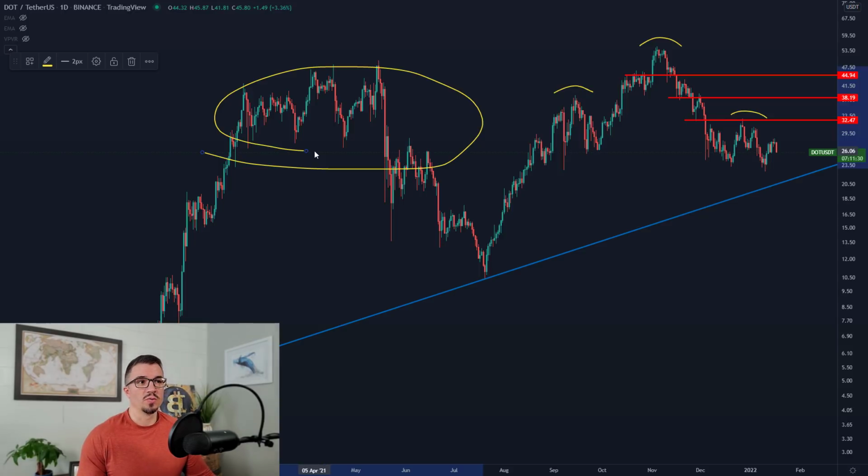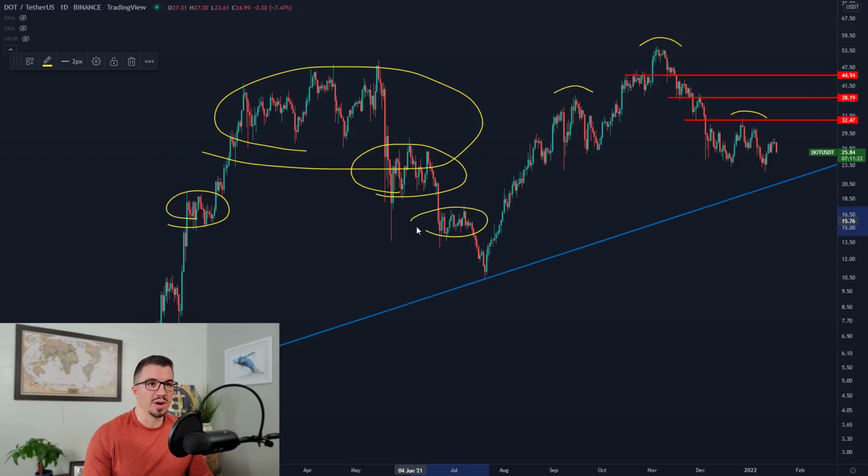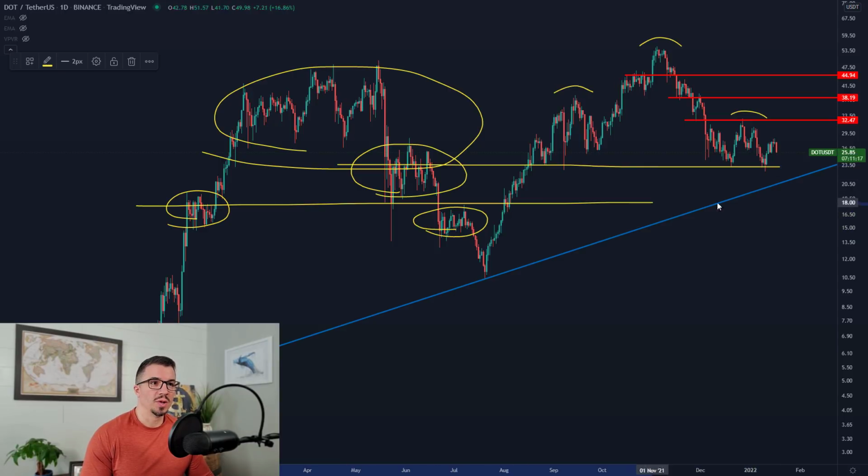Now, the reason this is the case is because for this to play out, the market would have to take out a lot of these clusters of price action back here. So in other words, there is going to be a lot of support on the way down for Polkadot where it's going to prevent a head and shoulders pattern like this from playing out, or at least make it a lot harder.